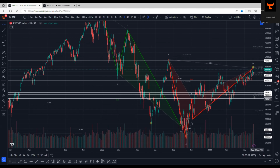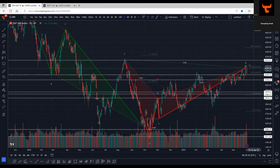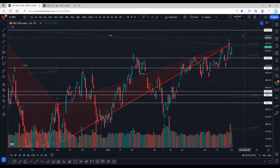I'm still of that opinion, and we are in an area of interest because we do have the bearish bat that was formed, and we did have an initial reaction to that 886, and today we've come back to retest it. This is very common with harmonic patterns: you'll get a retest of the terminal bar. So over the coming days, we want to see if this level holds. If so, the probability that we'll see a dip will increase. That's what I'm going to be looking at over the coming days.